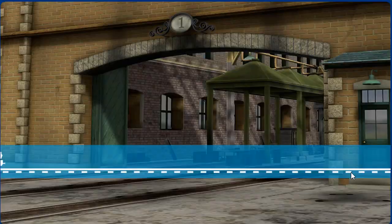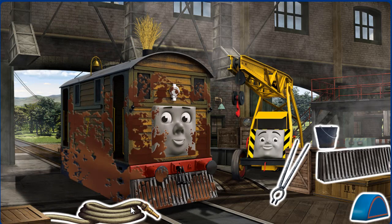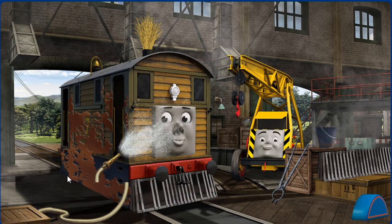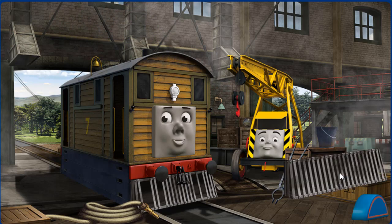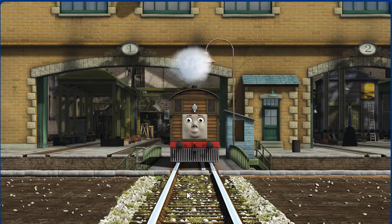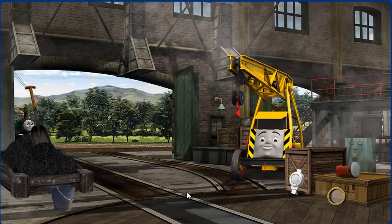Play again. Play. Toby is covered with chocolate and his cowcatcher is broken and his funnel is clogged with hay. Great job, but there's still more to do. Toby's cowcatcher is broken and his funnel. Great job, but there's still more to do. Toby's cowcatcher is broken. You fixed it! Toby is ready to get back to work.